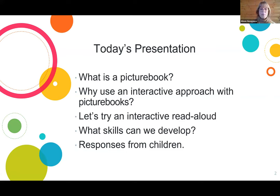This is because a lot of Japanese learners in particular are used to being read to and being very passive during this kind of activity. And we want to move them away from that passive mode into more of an active mode for learning, not only English, but using lots of other skills as well. And we're going to try an interactive read aloud together today. After that, we'll focus on what skills we can develop, and I'll show you some examples from my classroom. And finally, we'll look at some responses from children for the same picture book that we read together.